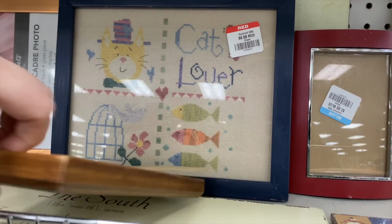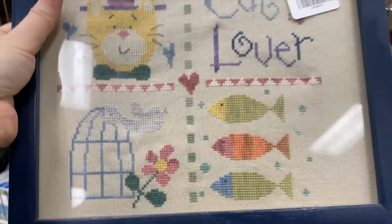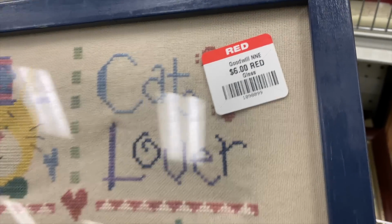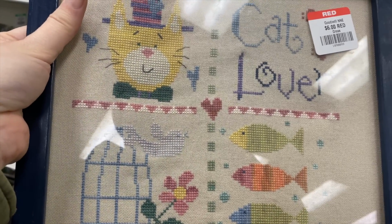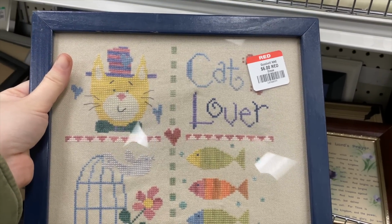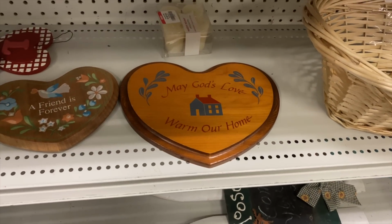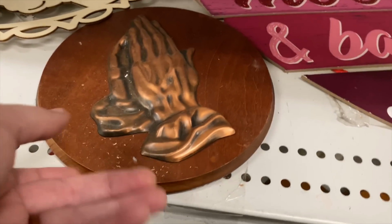And I see another handmade piece back here, some needlework. Okay, let's check this out. Cat liver, there's a cat, and then there's a bird in a cage with a flower and some fish. But it says cat liver. I don't know. Shouldn't it be all cats? I guess maybe cats because they chase birds, they eat fish. I'm sensing a theme today. I'm assuming a lot of this stuff came from the same home as well. So it's kind of like a little scavenger hunt at this point.